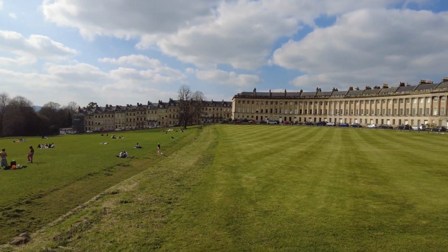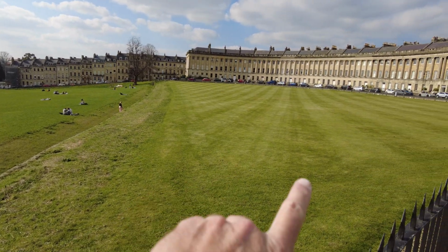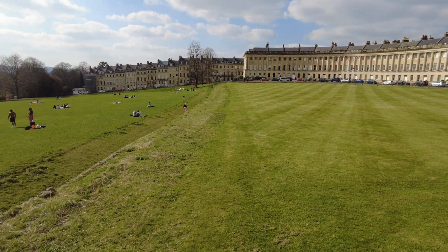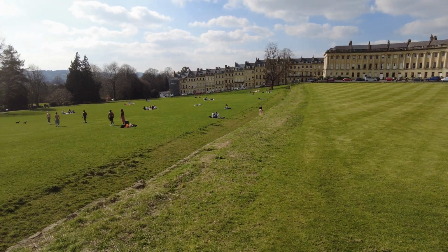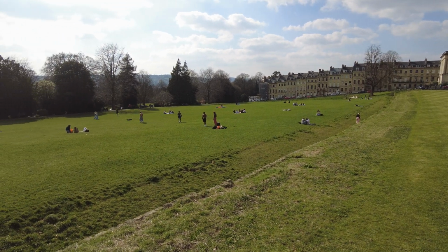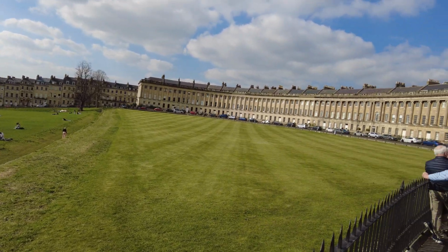And obviously the grounds are just spectacular. Look at, you can see they're all cut kind of interestingly, and there's people with dogs and walking pets and playing games, and it's pretty amazing. Wow, very cool.